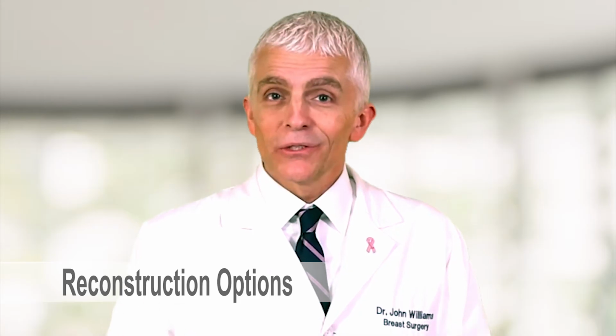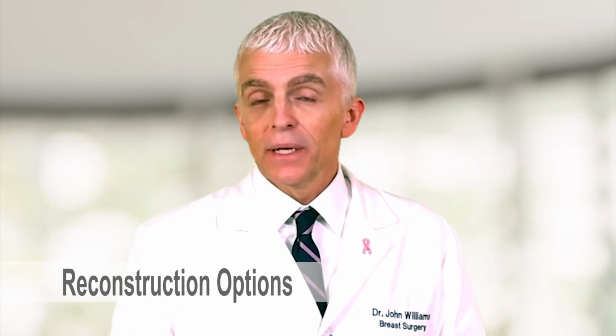So what are my plastic surgical reconstruction options if I'm going to have a mastectomy? I want to go over the two different approaches that plastic surgeons typically use to reconstruct the breast in concert with a breast cancer surgeon. The most commonly used approach is reconstructing the breast with prosthesis, an expander or an implant, or a combination of the two. That's done in about 90% of breast reconstructions. The other option, done in about 10%, are flap reconstructions, where you use your own tissue from a different part of the body, bring it in, and reconstruct the breast underneath the skin after a mastectomy.